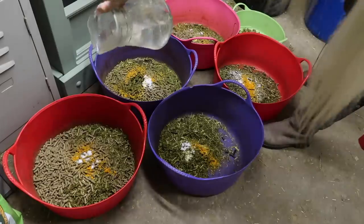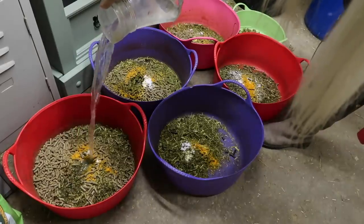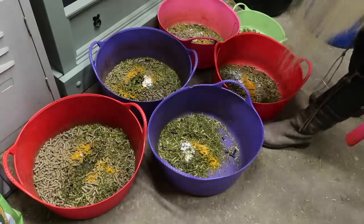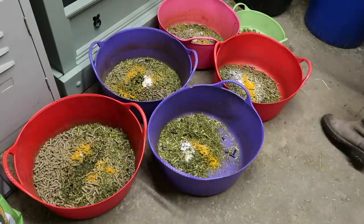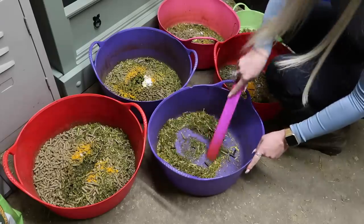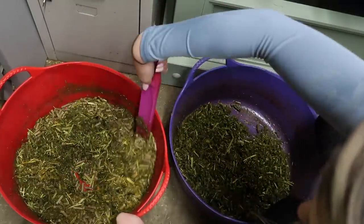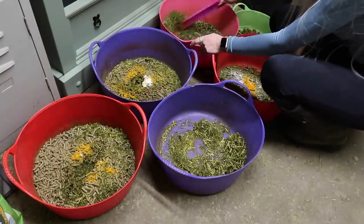So the horses' feeds are made up in the morning, but they're not fed until the afternoon. So not all of them get water added now. We only add it to Taffy and Danny's, and a little bit to Chili's if he's having his morning feed now. So Taffy and Danny's get quite a bit of water, and they get theirs mixed because they have to soak. The others, I just mix up the feed and then they're popped in a bin.